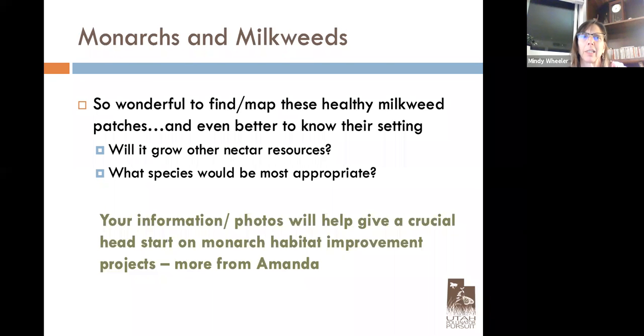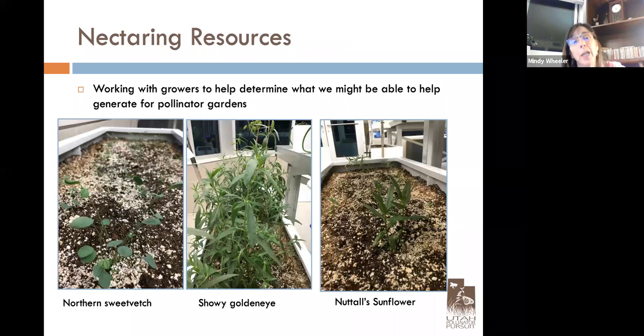Let's see what's next. Oh, no, it's not it for me. So this is also very exciting. As I keep mentioning, nectar resources, nectar resources, nectar resources. So we are working with a couple of growers to find what might be easiest to grow and start to hand out to people. We're sort of in the pilot phase as to how exactly this is going to work in terms of handing over pollinator garden packets to people.